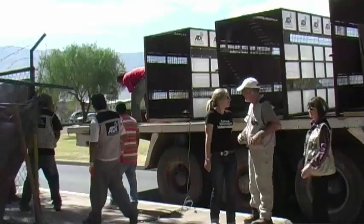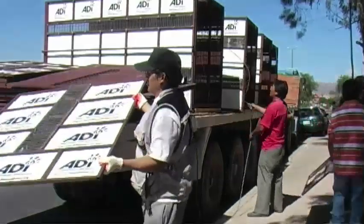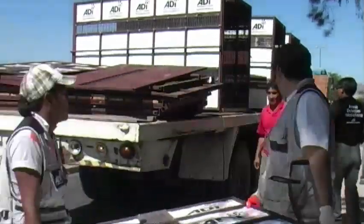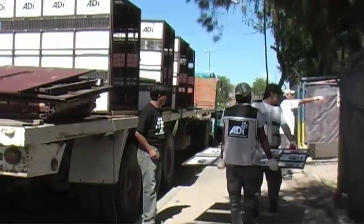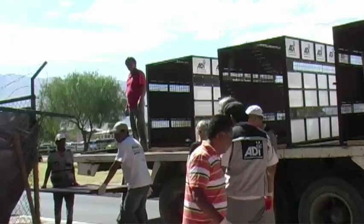So we've taken the covering down from the front of the lion's enclosure so that the cameras can actually see the lions. We've had a very strict rule up until now that these animals aren't here for entertainment. And we're driving forward until we get these animals into California and we get this rescue completed.